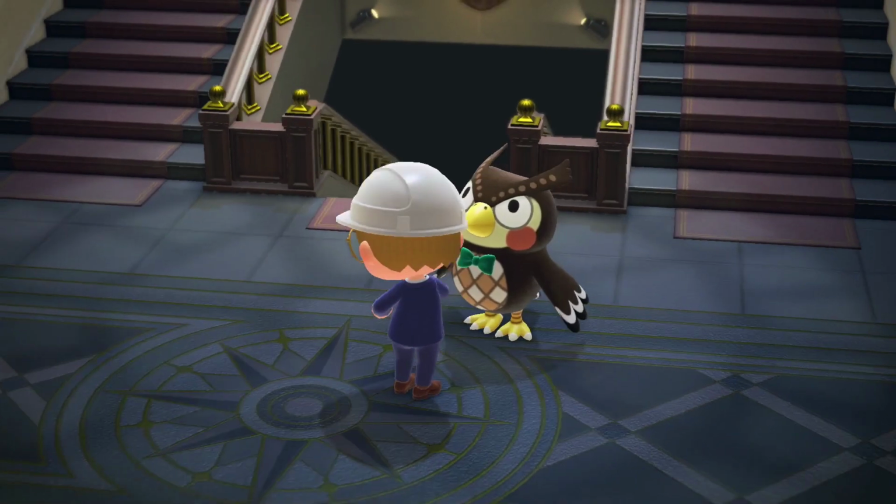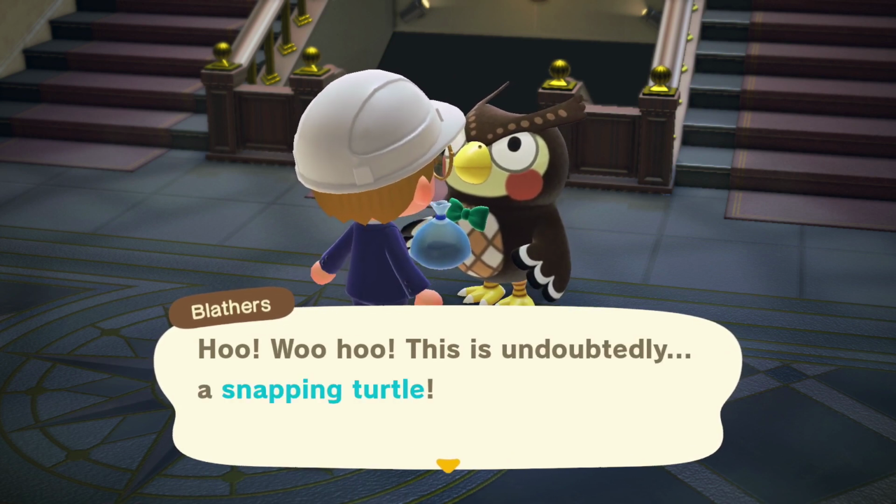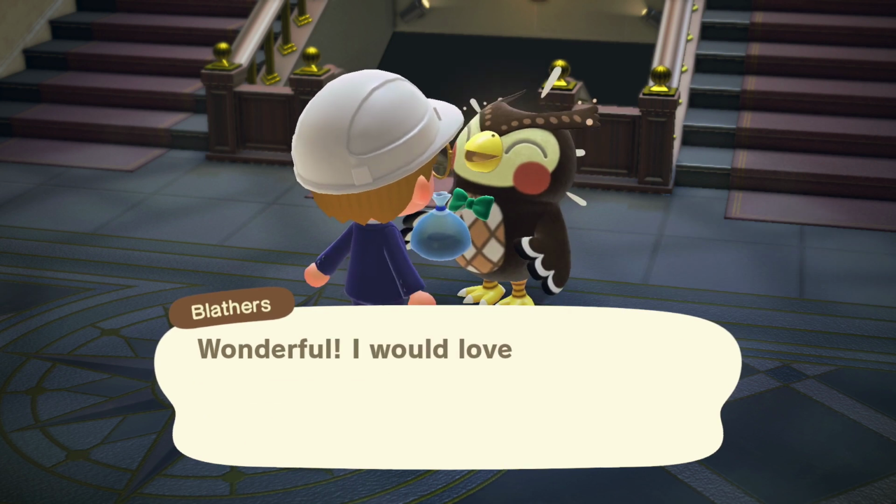Let's see. Snapping turtle. Woohoo, this is undoubtedly a snapping turtle. You may interest me in some facts.